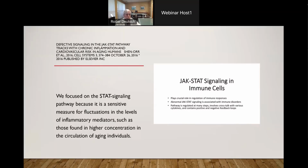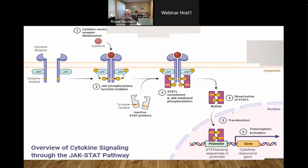to a number of different inflammatory mediators, such as those found in higher concentrations in the circulation of aging individuals. So the JAK-STAT signaling pathway in immune cells plays a critical role in regulation of immune responses. Abnormalities are associated with immune disorders, and the pathway is regulated at various steps involving crosstalk with various cytokines. It contains various forward and backward feedback loops. And essentially, it would look something like this.